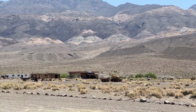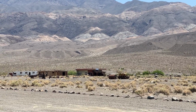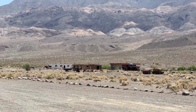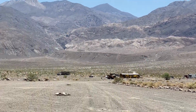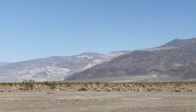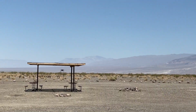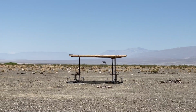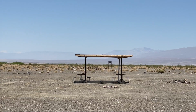Over here you've got what's called the General Store and Museum. That's stretching it, but still pretty neat. And then out this direction, just past these tables, is Boot Hill, the cemetery. The one and the only, the original Seldom Seen Slim. He is laid to rest in this cemetery.